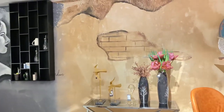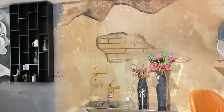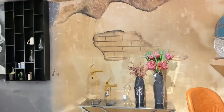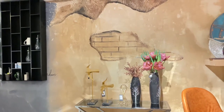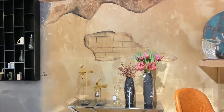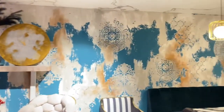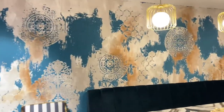If you give us your wall dimension, we can make the same idea on MDF board. You choose the design you want. Then you give us your wall dimension, and we apply it on MDF board. Then we ship it to your country. Nice, awesome. That's really nice. So if you want such designs, they can do it for you.